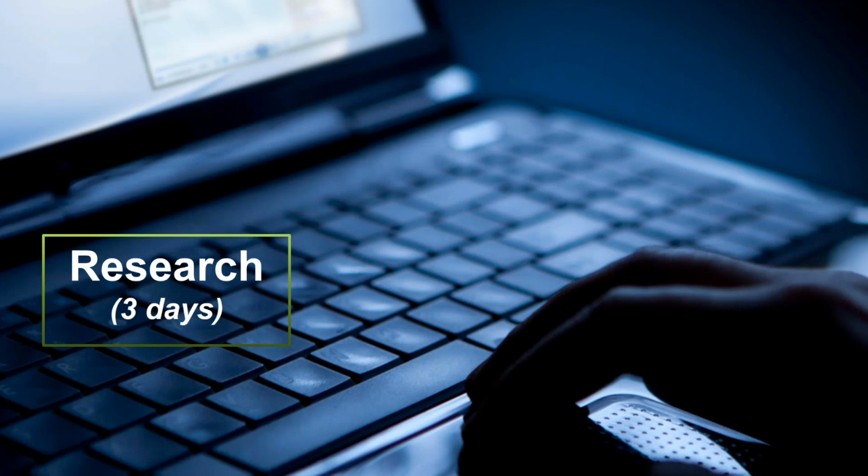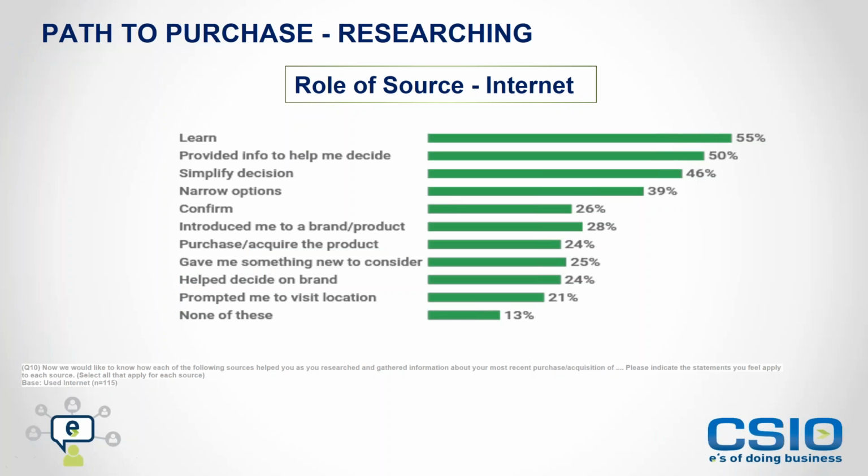So now the researching phase of the path to purchase. Once the consumer has decided he will go ahead with buying insurance, the research stage starts in earnest. Where that research stage starts is very important. Usually starts on a search engine such as Google. So the role of internet in the research stage of insurance is of course huge.